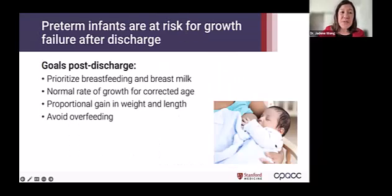So we do know that preterm infants are at risk for growth failure after discharge. The goals post-discharge should be always to prioritize breastfeeding and breast milk. Try to aim for a normal rate of growth for corrected age, and you're looking for proportional gain in weight and length. And you want to avoid overfeeding.